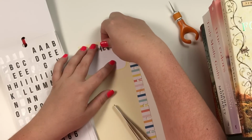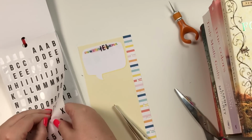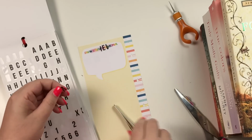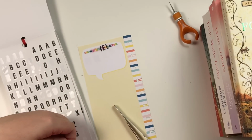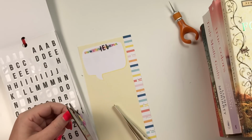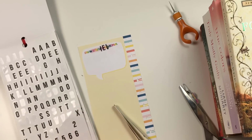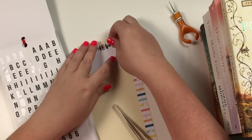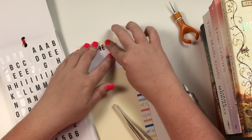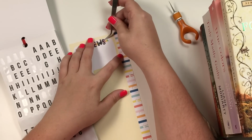So I took a V and I cut off part of the middle. Then I'm going to take the other V and I'm going to cut off the opposite side. And just like that, we have a W. May not be the best W, but it's a W.